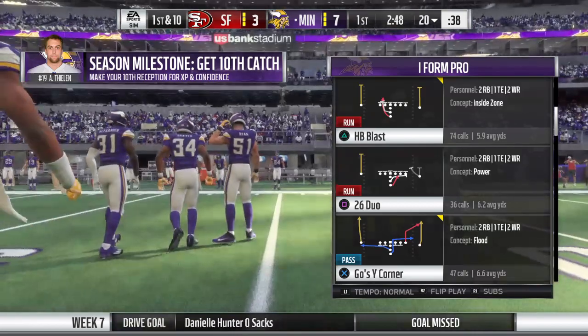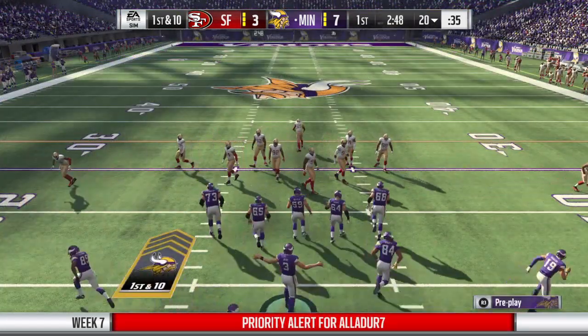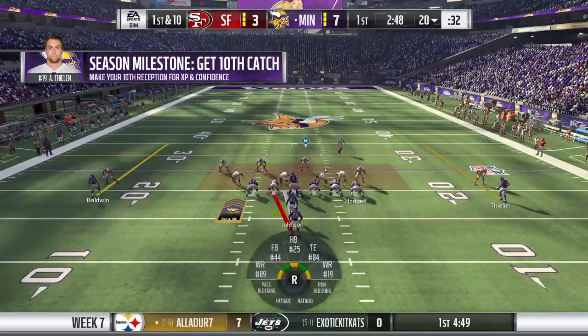An update from that game going on in the Meadowlands. And the Steelers there out to an early lead. We'll keep you updated on that one as it progresses.